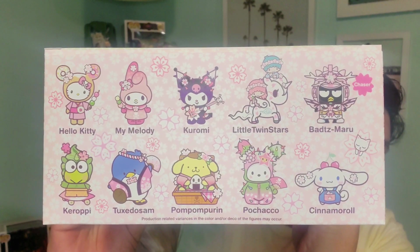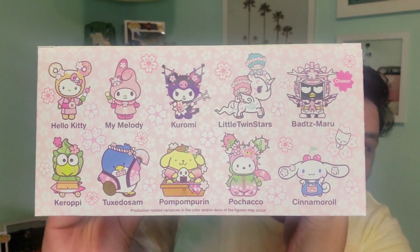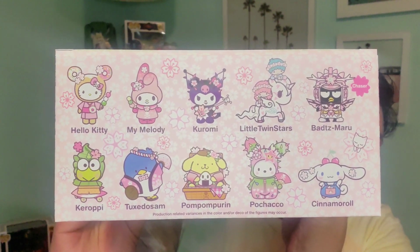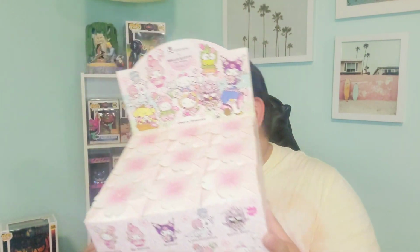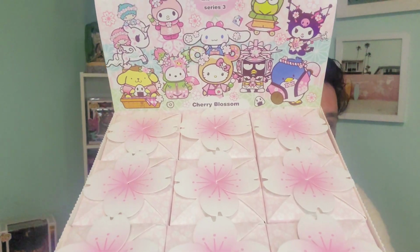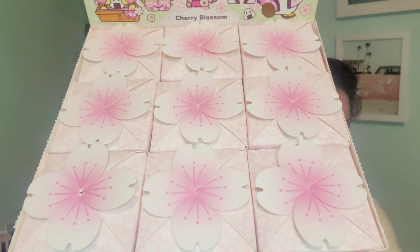I love it. But mama, we're here for this. These are all the ones you can get. I of course want Pachoco. The chase would be cool, but these are so beautiful. I love these slats. They're so beautiful. I think this is my one. I think this is like my 4th or 5th one of actually getting the whole marketing material, and it's just so gorgeous. And the tops are these cherry blossoms.